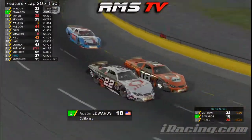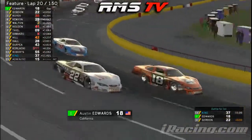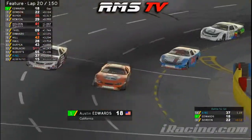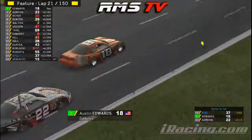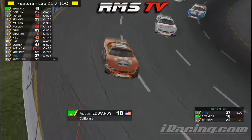He's right down on that bottom. Got to make sure not to grab too much of that apron or it will turn that car around. And it looks like he's going to at least lead that lap there. And we do have a caution, but Edwards is now your leader.